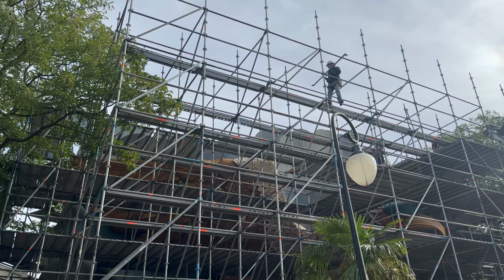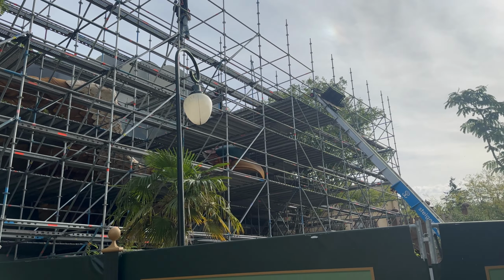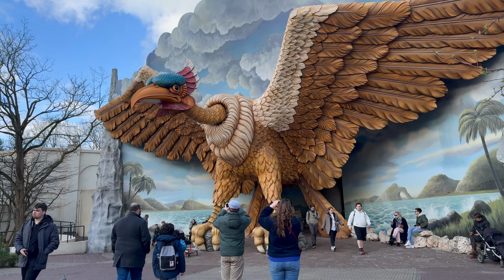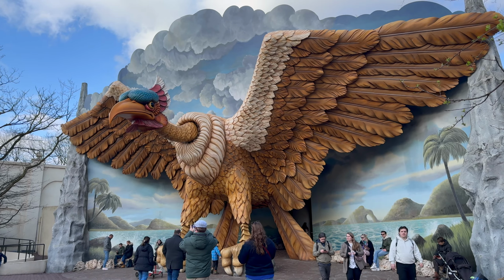In October 2004, the entire facade of the attraction was scaffolded. Both the bird and the painting on the back wall were worked on. The new drawing is of a beach with palms. The drawing is by Michel den Dulk, who is now an Imagineer at Walt Disney.